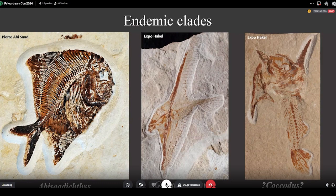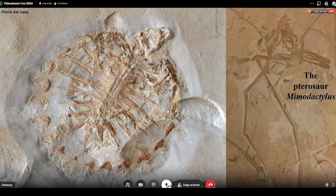Here's an example of a possible coccodontid. I'm not 100% convinced this is definitely Coccodus, but it's one of the several examples of fishes from these sites that is preserved eating another fish, all of which I believe are undescribed. And there are other undescribed animals as well, such as these fossil protostegids. There are several turtles that have not been described.